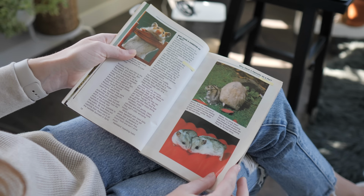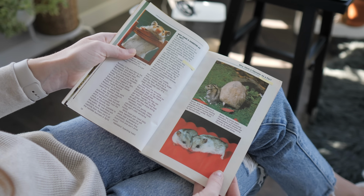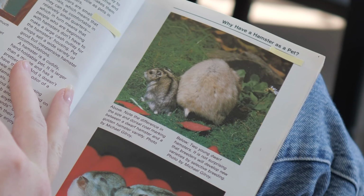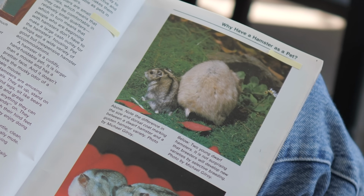And then they move on to why have a hamster as a pet? Hamsters are small animals, which means that they can be comfortable in relatively small quarters. There is myth number one. And yes, it started all the way back at the beginning. Thankfully, this sentence is becoming less and less popular for people to say, but there are still quite a few people out there that believe that small animals should be able to live in just small enclosures due to their size.